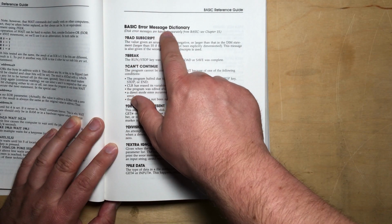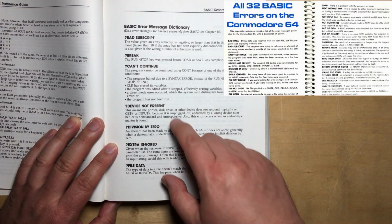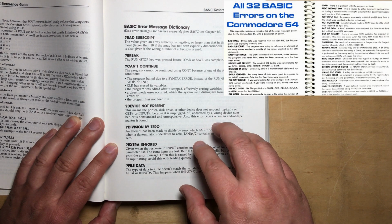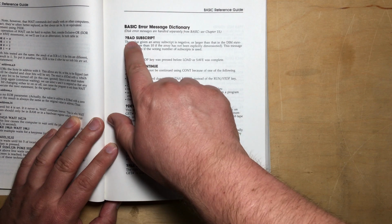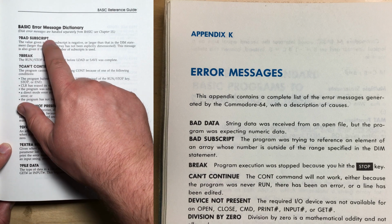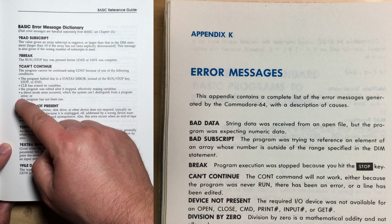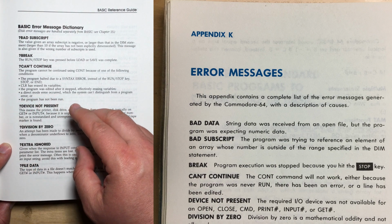And the BASIC error message dictionary. One of the very first videos I ever made was about all the BASIC errors. Actually, I don't even think I thought to refer to this book while I was making it, but I noticed that this one does not have that bad data error, which the programmer's reference guide incorrectly says. That bad data error goes way back to the very earliest PET ROMs.